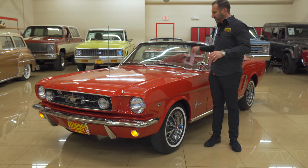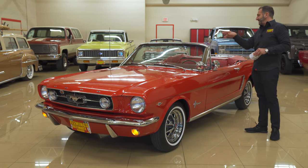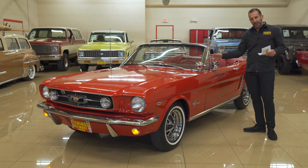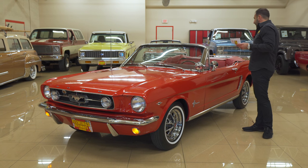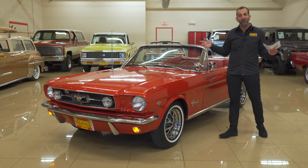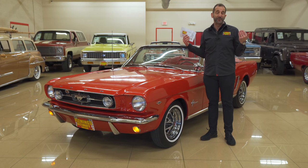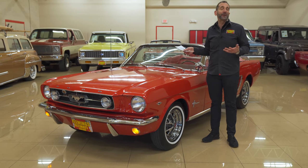The GT package here where you have the running lights, this cool feature with the spotlight here, and then you throw in things like the console and the full gauges and on and on. I get excited about it because you know what? At the end of the day, it's a Mustang convertible. It's a great looking car. It just makes you smile when you see it. You can't help yourself. And it's a great color combination too.